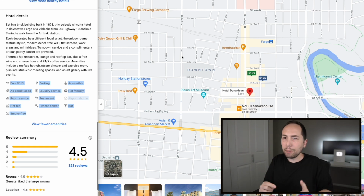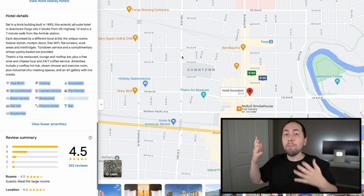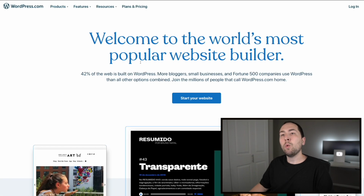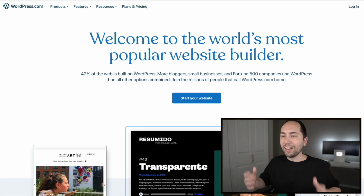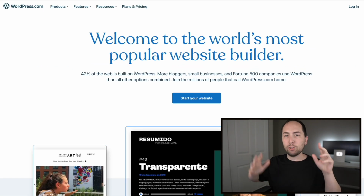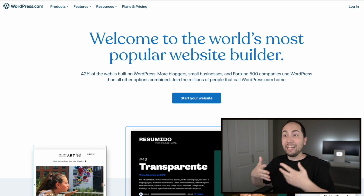But the next step is probably the most important step, because this is what's gonna run our entire business and allow us to actually make the money. And this is with something called WordPress, okay? This is a website creation platform. It's completely open source and free, and literally 42% of the web is built on WordPress. So it's definitely a good place to be. But you're not gonna have to learn how to create like an actual website or anything like that. We're just gonna make simple blog posts in WordPress.